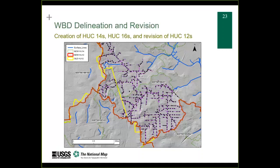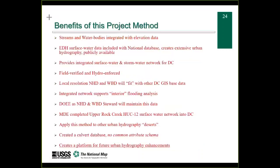Next slide, please. And so here's a list of the benefits of the project, and the one thing I do want to stress again is this is a field-verified and hydro-enforced model. So we know the connectivity is as it is depicted on there, and that is really important because previous versions of stormwater, and I'm thinking particularly of my colleague's entry some years ago in Los Angeles, was provided, but it was never field-checked. And so this is a little bit better.